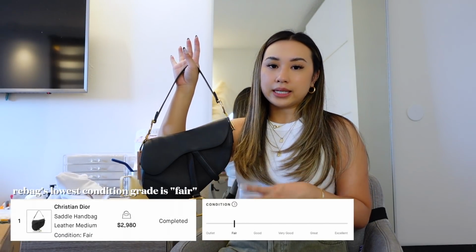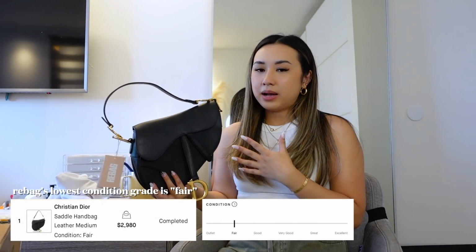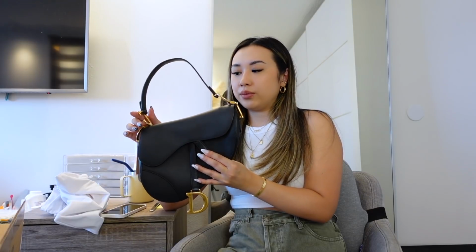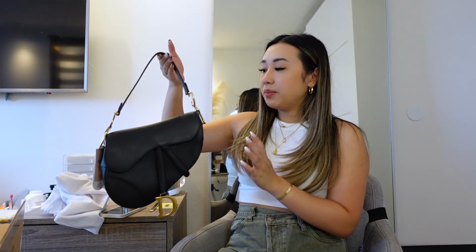I do want to say that both of the bags I got were marked as the poorest condition by Rebag. But overall, I believe it's acceptable to be sold. And I would agree, this is probably the poorest quality that a store like Rebag should be selling, because anything worse than this would be pretty bad, at least for their brand. But I really like it.